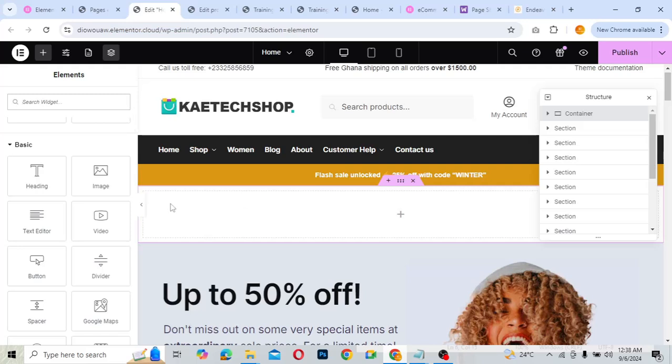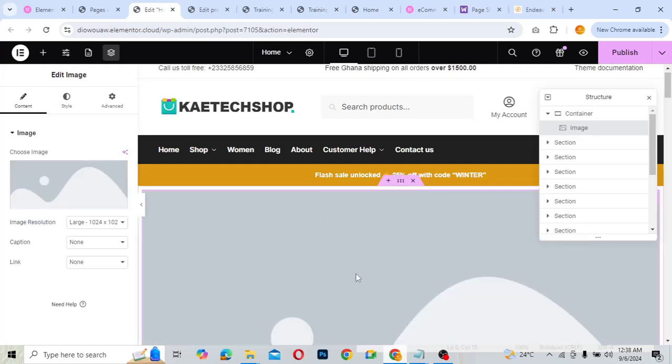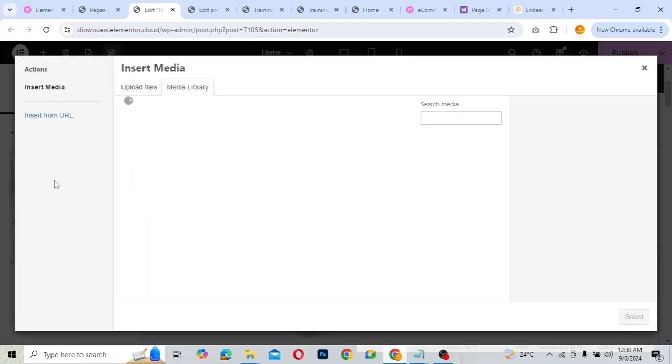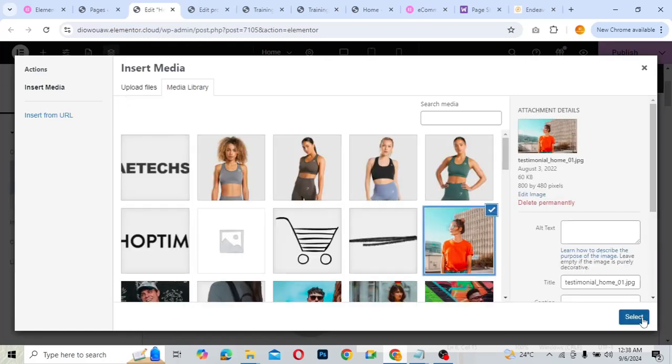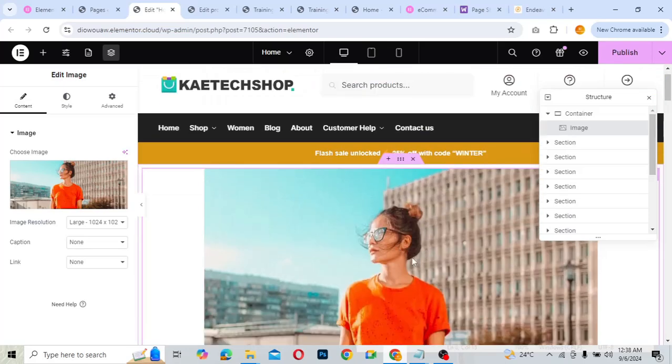Let's say I want to add an image inside the container. I can just drag and drop an image widget over here, and then I can choose the image that I want. Just choose an image and drop it over here. So now I have an image over here. As simple as that. Any widget that I want, I can just drag inside. That is basically it, so I'm going to close this one.